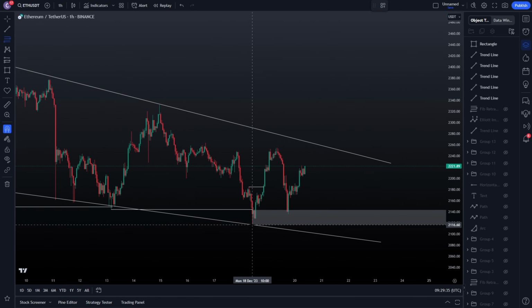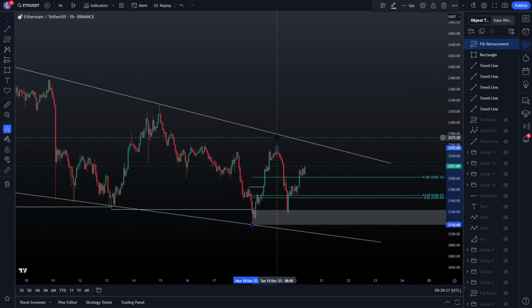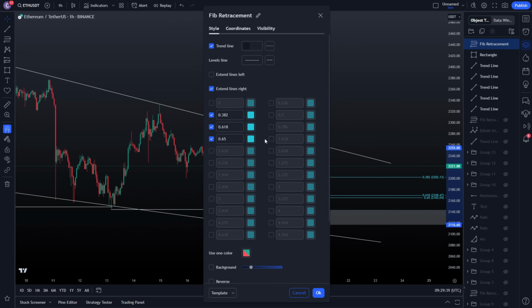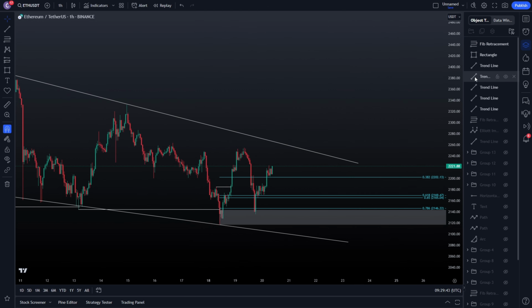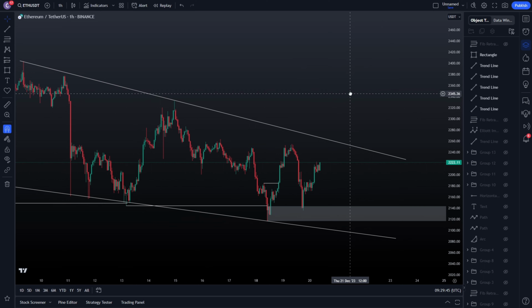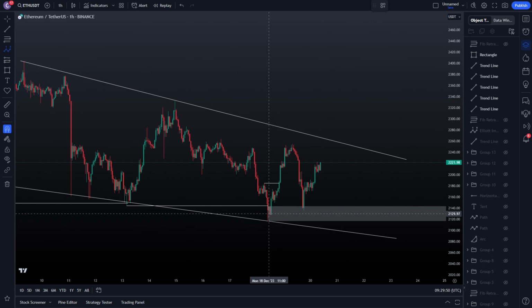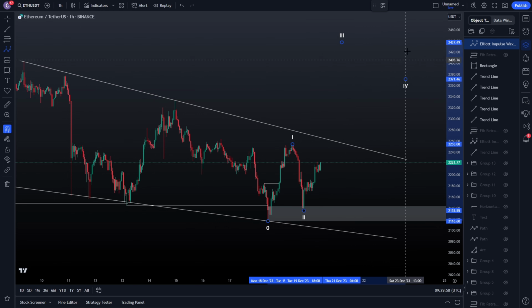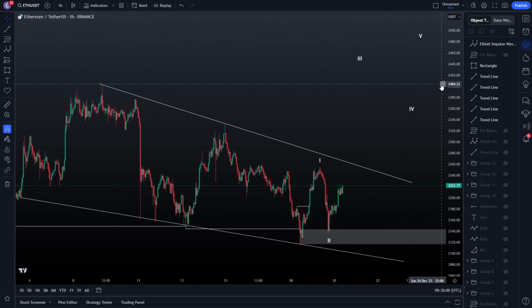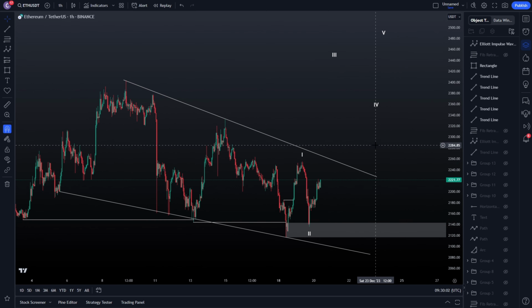Wave 2, it's very common to get a deep retracement, which we're also seeing over here, right? Another confluence, which is why we're potentially starting an impulsive structure. Now, if correct on the thesis, we should have finished up wave 1 over here, right? Wave 2 over here, okay? And the third wave is always the most impulsive one, followed by a long fourth wave, followed by another fifth impulsive structure towards the upside.